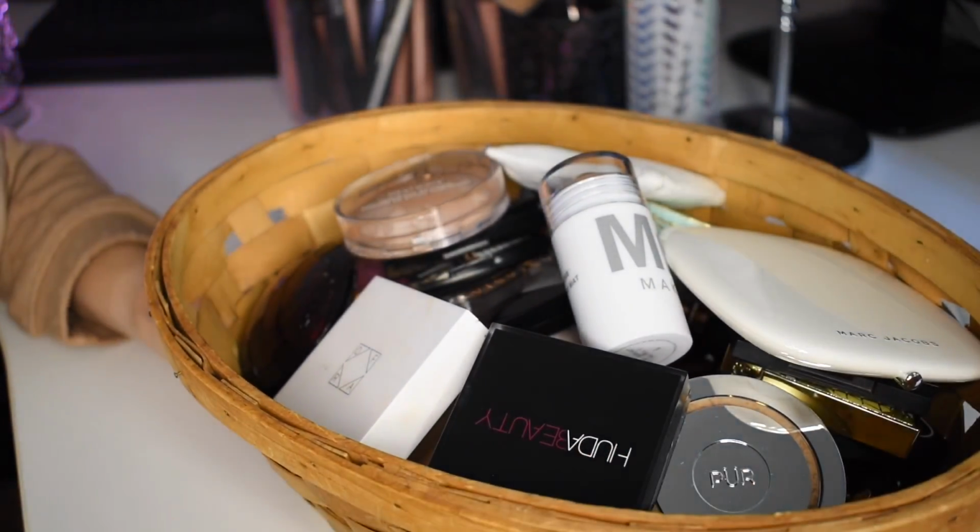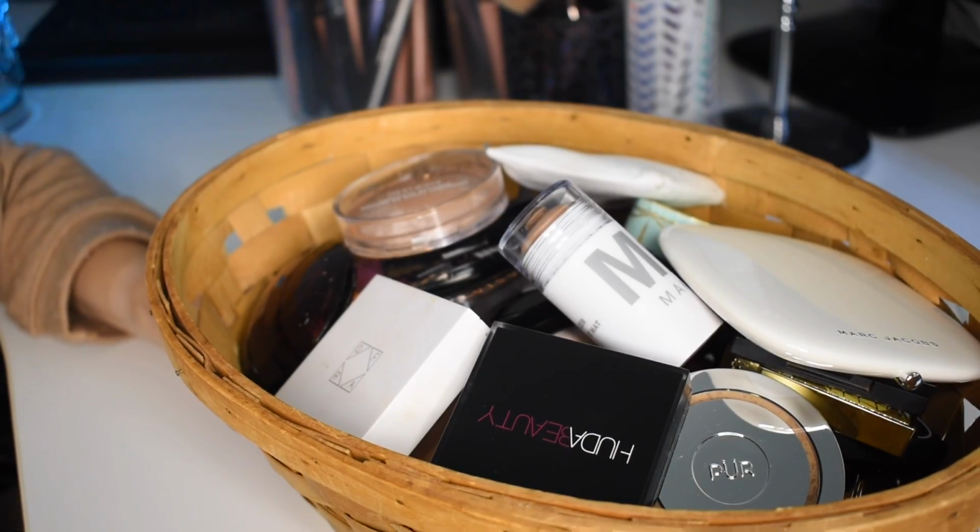Okay, so the grand total is 46 bronzers in this little basket, which is quite a few bronzers.